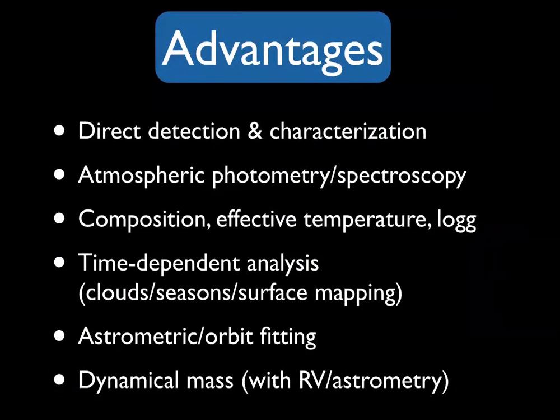So the advantages of direct imaging: first of all, you get a direct detection. You're actually seeing light from the planet, which allows a more detailed characterization of the atmosphere. You can do photometry and spectroscopy, and learn about various parameters of the atmosphere: the composition, the effective temperature, the surface gravity, and whether there's any non-equilibrium chemistry ongoing, etc. If you can see clouds, with a time-dependent analysis, Nick has a very nice paper about how to do this on rocky planets. But if you go, like I said, to the more massive planets, you can see clouds.